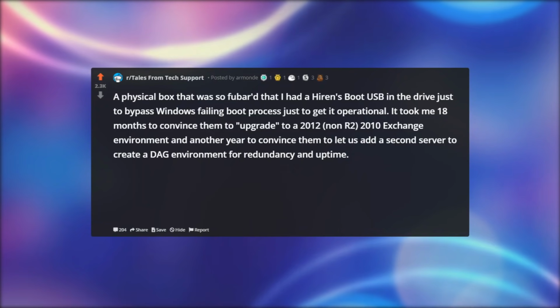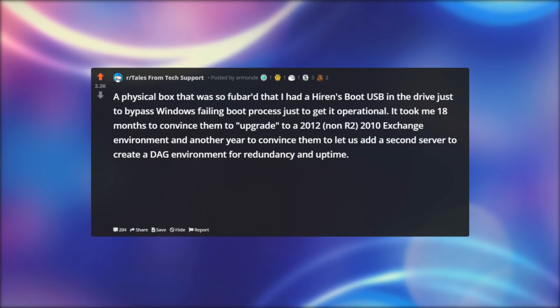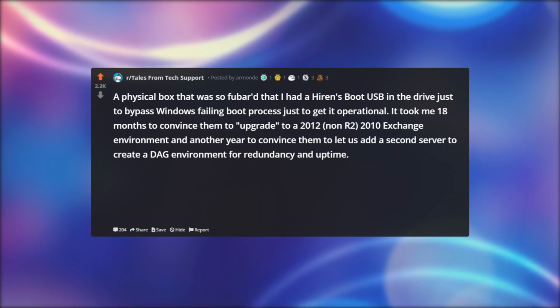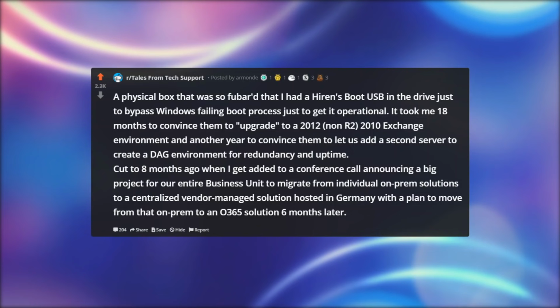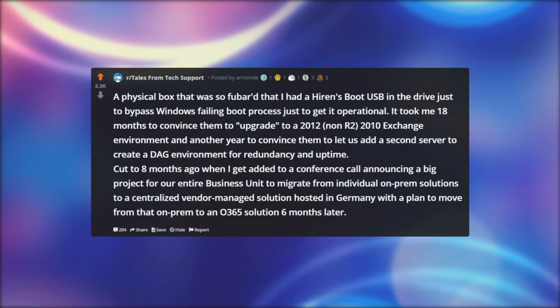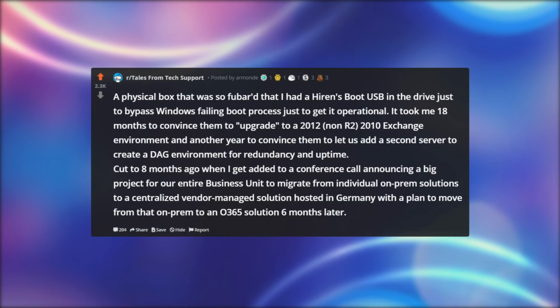It took me 18 months to convince them to upgrade to a 2012 non-R2 2010 Exchange environment, and another year to convince them to let us add a second server to create a DAG environment for redundancy and uptime. Cut to 8 months ago, when I get added to a conference call announcing a big project for our entire business unit to migrate from individual on-prem solutions to a centralized vendor-managed solution hosted in Germany, with a plan to move from that on-prem to an O365 solution 6 months later.